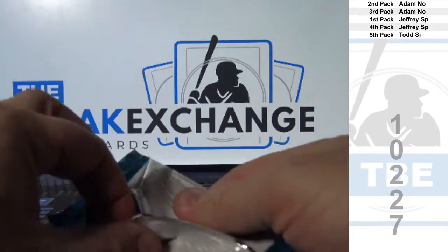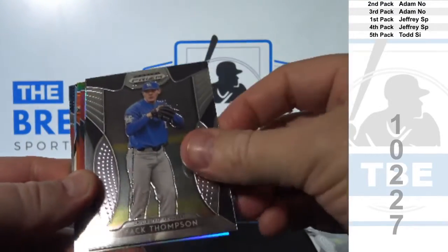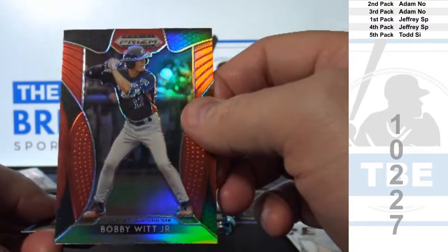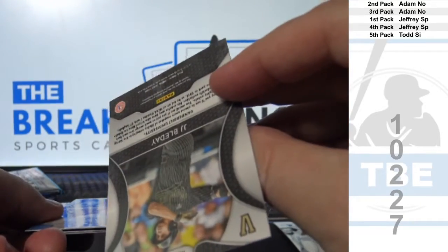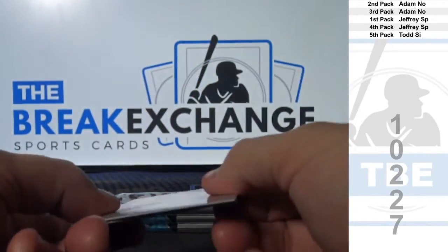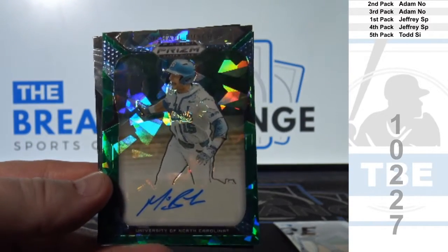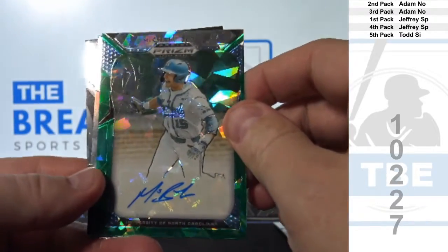And number two, Adam, NO. Bobby Witt Jr. Parallel, second overall draft pick. Third overall draft pick, JJ Blade. Fourth, sorry. And super short print auto to 18, Michael Busch. Thirty-first overall pick. Nice box so far.